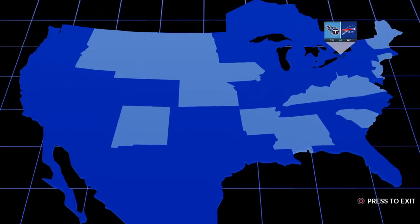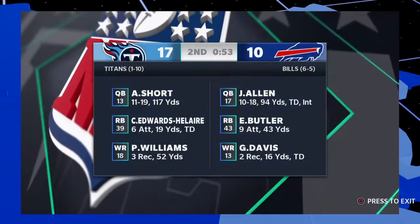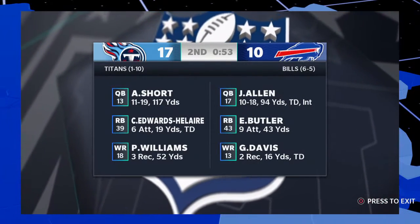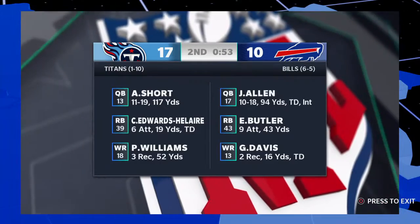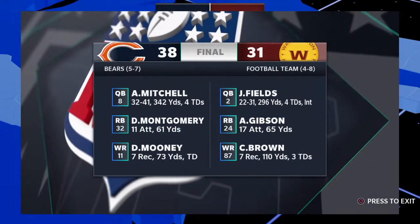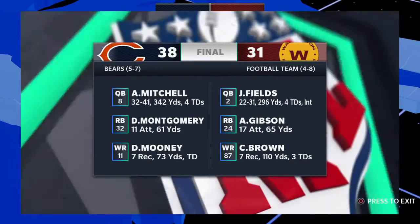From there, let's head off and check out a second game. And they trail in that ball game to the visiting Tennessee Titans. The Titans trying to gut this one out, as it would be a good victory for them if they could get it. Lastly, let's check on one final game for you. And it was the visiting Chicago Bears who come away with the victory. David Montgomery leading the charge on the ground.